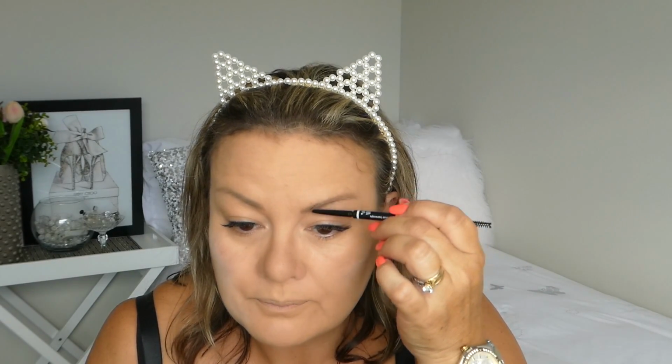Just brushing them up with that brow gel first, because all my brows grow downwards and it's really frustrating. Okay, then taking my NYX Micro Brow, so we'll just zhuzh them up a little bit.